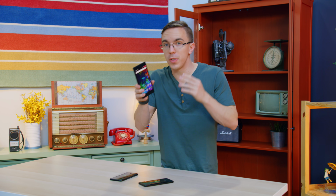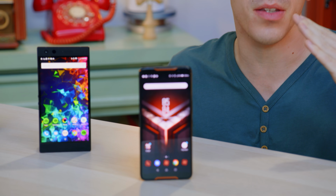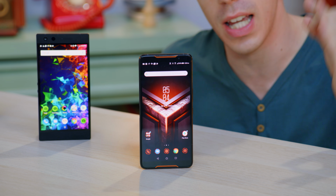The only real downside is that this is a very wide phone. Specifically, when you put it side by side with the Black Shark and the ROG, it's just not quite as comfortable to hold, but that screen is really well optimized for video. So let's talk about these screens for a second. The ROG Phone has a very accurate OLED panel, and even though it's not the most well calibrated thing in the world, it looks nice to the eye.